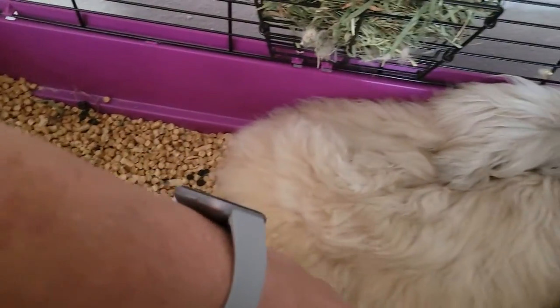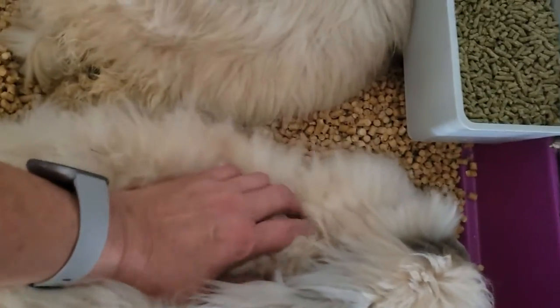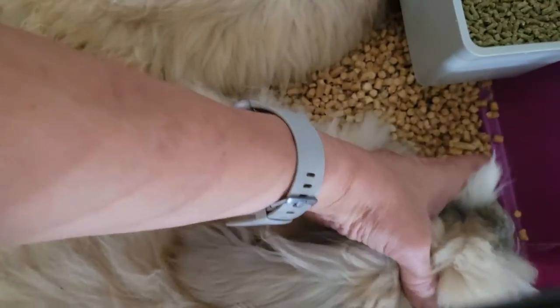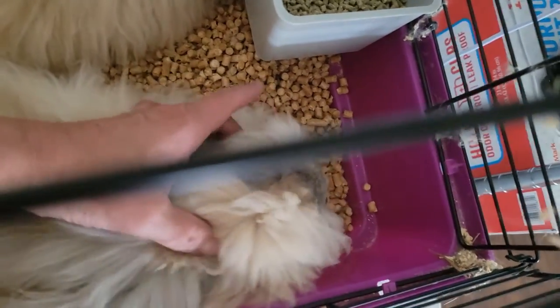This one, her name is Olive, and Daphne, they're sisters. Olive is much more friendly. We bonded since she got out of her cage. Look at her cute face. She's so cute. I love these guys.